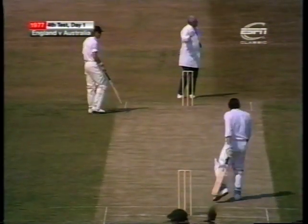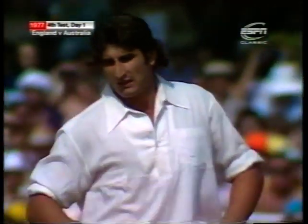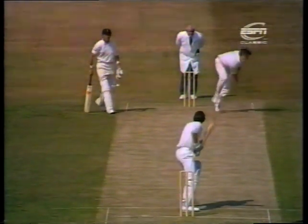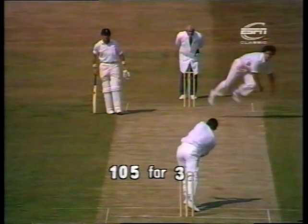And that's LBW, up goes the finger. Pascoe takes his first wicket. Randall goes LBW for 20. And the score moves on now to 105 for 3. No great problem there for Bill Alley to answer. Answered it immediately. Up went the finger and out went Randall.